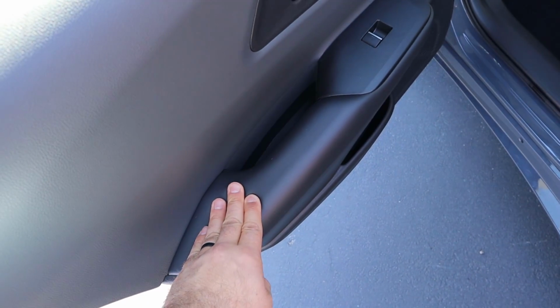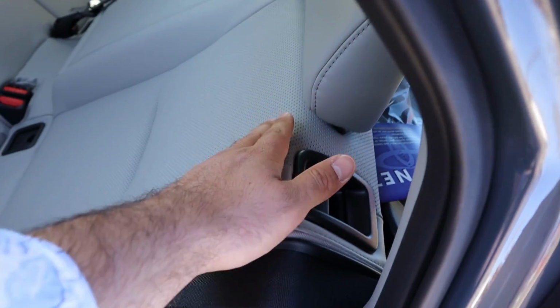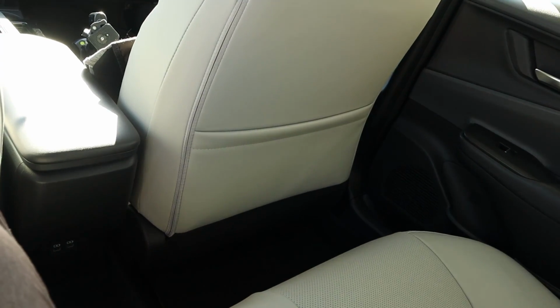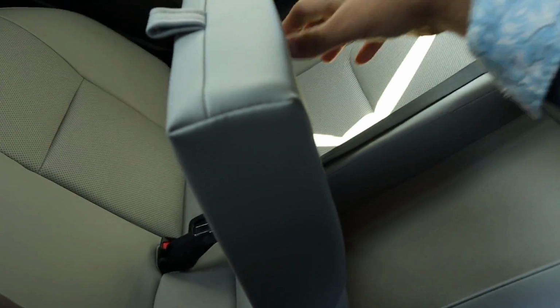Now taking a look at the door panel, you guys can see soft touch all the way at the bottom here and normal Toyota handle. And then taking a look at the seats, nice perforated trim all down the center portion. And then legroom in the back here is good. We also have a little storage pocket on the side. We of course have a cup holder armrest as well. And then headroom, it's good.